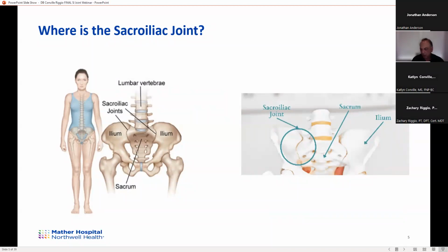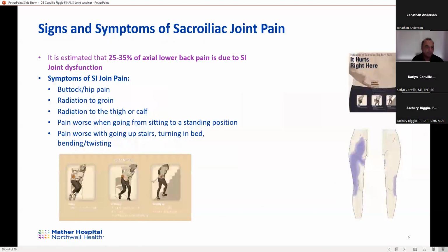There's one on the right, one on the left, and very little motion occurs at that joint, but yet can cause a significant back pain source. Next slide. So what are some of the signs and symptoms of sacroiliac joint pain? Research has shown that this diagnosis, sacroiliac joint pain, is actually underdiagnosed.